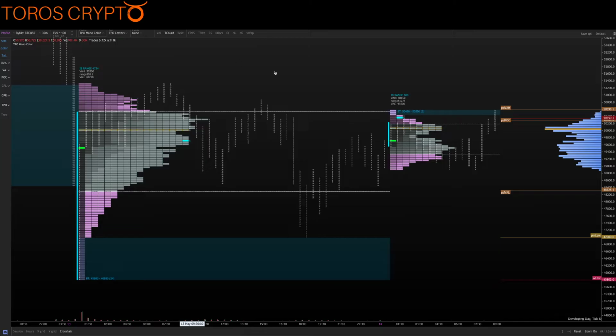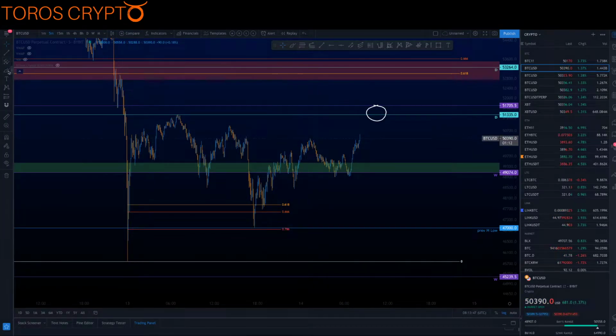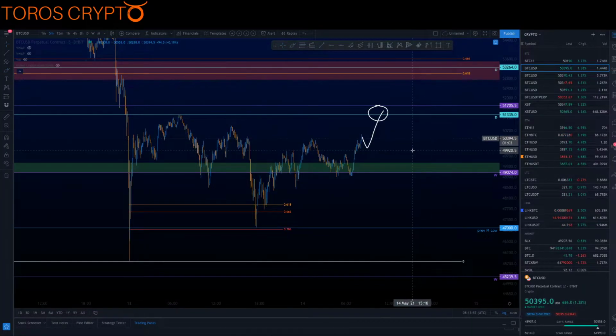This is something that you would take with a grab of a liquidity area, and you'd look to take it back into the point of control of the day. So we have our point of control coming in here at $50,000. If we have hit this high and come back below this level, we're now looking for $50,000 and then possibly a move higher. So this would be a very quick scalp short from here down to 50k, and then we're looking for higher right now. Let's just see if this plays out.